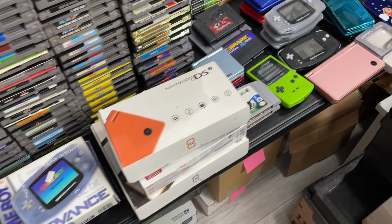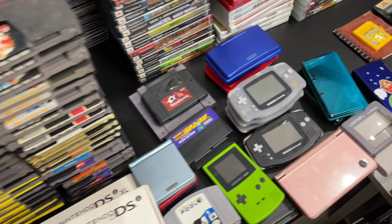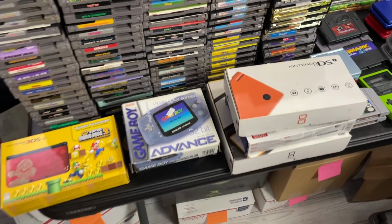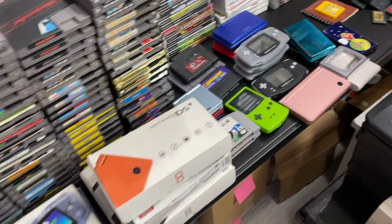So let's get these handhelds boxed up. I'll get them on over to the testing station so my guy can get them tested, cleaned, and hopefully most of them work. I'll keep you guys posted on the results.